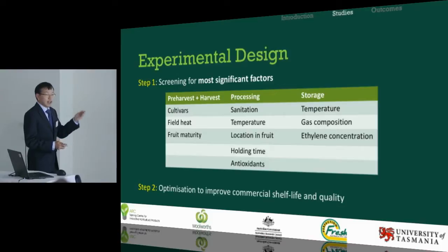And in relation back to the wound response, we'll be looking at interventions and factors like controlling the temperature and holding time, minimizing holding time to reduce the wound response, and reducing respiration and energy use of the watermelon itself. Antioxidants would work against the free radicals, reducing damage caused by free radicals. I'll be talking a bit more about ethylene in the following few slides. I'll be screening factors for significance, followed by an optimization to improve the commercial shelf life and quality.